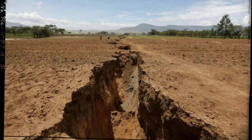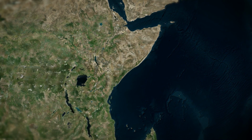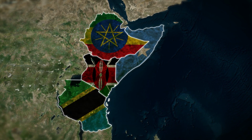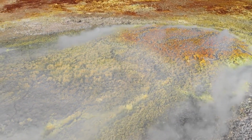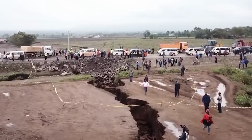Although this transformation will take millions of years to complete, it will eventually separate present-day Somalia and parts of Kenya, Ethiopia, and Tanzania from the rest of the continent. This significant shift in Earth's landscape will have various consequences, both positive and disruptive. But how and why is this happening?